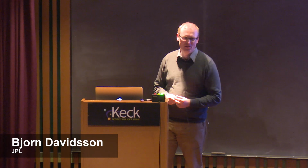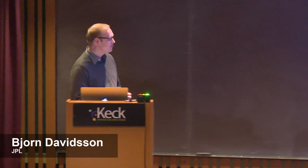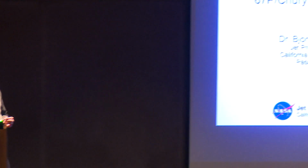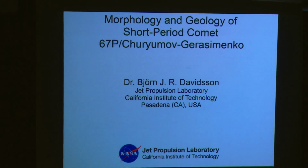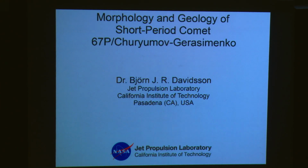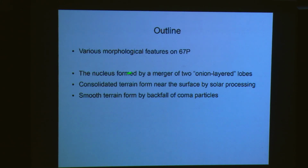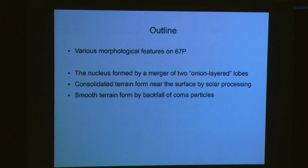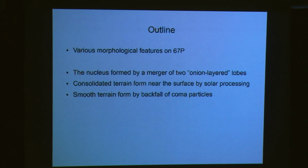So as Murthy said, I'm a co-investigator of the OSIRIS camera that flew on the Rosetta orbiter. And I'm going to show you a lot of nice photographs that the camera took of the surface and describe various geological features that we saw on the comet surface. That is basically the first part of my talk, to exemplify these morphological structures and features. And then I'm going to go into trying to explain why the comet looks like this.